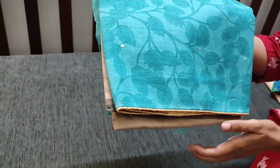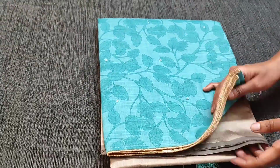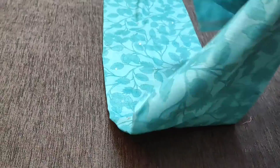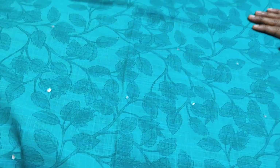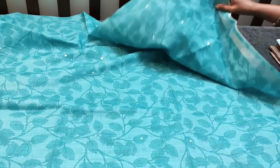small foil mirror work done, and we have golden piping in the daman. Let us see how the set looks. The fabric needs lining. The color is kind of light turquoise green color. Beautiful color and beautiful prints. And all these are foil mirror work done all over. It is printed in the front as well as at the back.